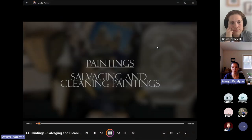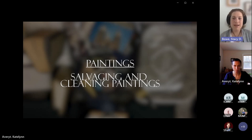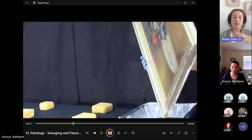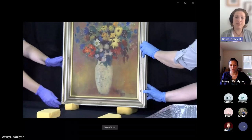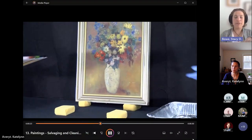Paintings, Stacey, you're up. All right. So paintings, unfortunately, it's a very simple thing. You really just need to get them dry. What you're seeing here is that I'm shaking the excess water off. I'm not trying to re-rinse this painting. I'm just trying to shake any excess water off.